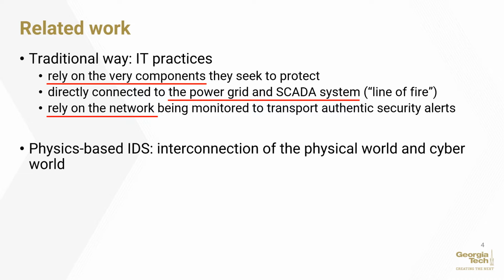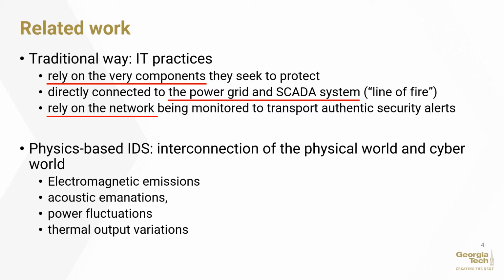The idea is that the cyber process can be monitored directly through the physical channels since they emit physical emanations of different modalities. Since the interconnection between the physical world and the cyber world is not separable, any malicious operations can be determined based on their physical emanations. Previous efforts have used the physical channels to estimate the running state of physical devices. Electromagnetic emissions, acoustic emissions, power fluctuations, and thermal output variations are mainly used by this physics-based IDS.